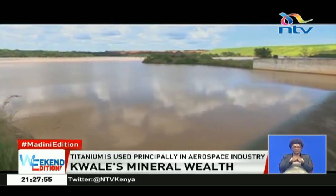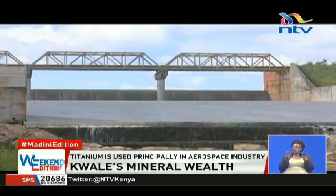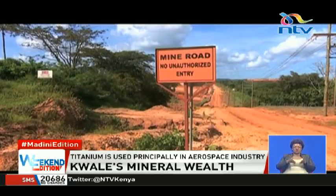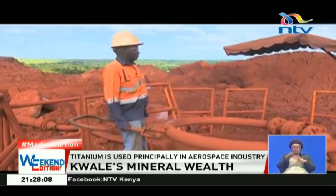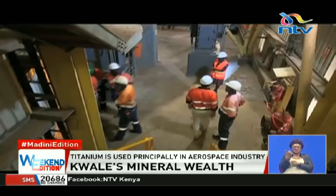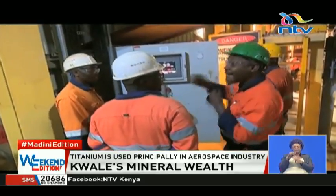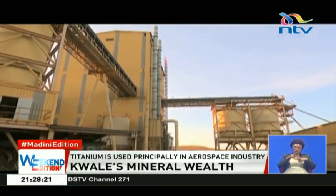Among the legacy projects that will remain with the community once the company closes shop is a mega dam, power supply infrastructure, and improved roads that cut through the mines. For now, the close to 1,000 people directly employed by the company and the tens of thousands more impacted indirectly by the presence of the mining company will hope that the gravy train that is the project gets an extended life so that they can continue to enjoy the perks of the company on their land.